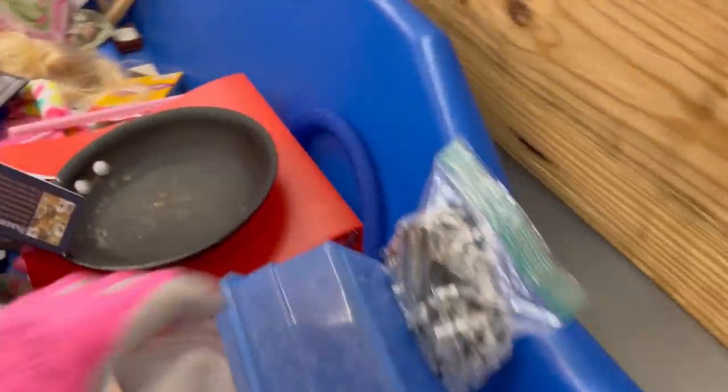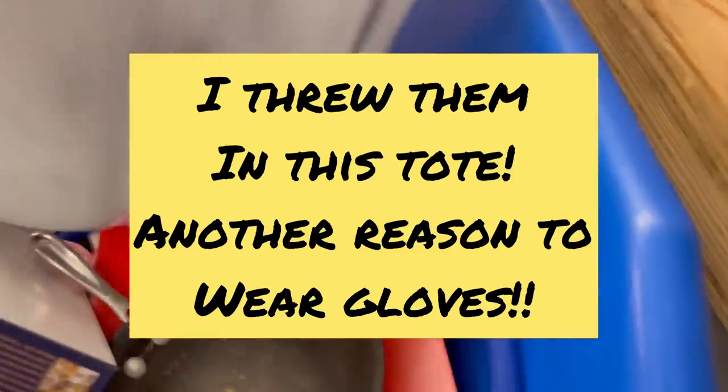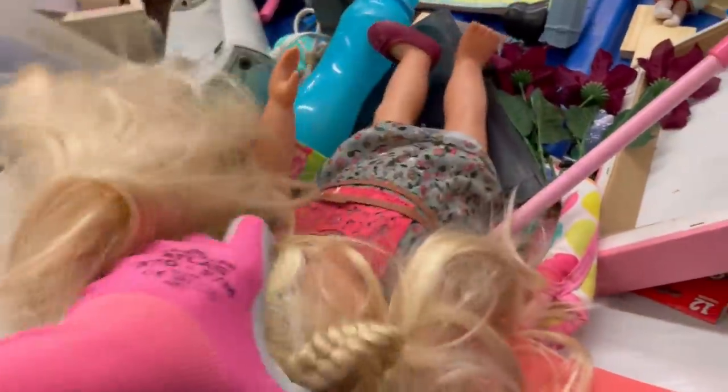But anyway, those are the gloves that I just picked up on eBay. I picked them up because they are different colors, and I thought it would be fun to switch up my gloves. I actually switched them up three times during this video. I wore the pink, the purple, and I can't remember, maybe the green.